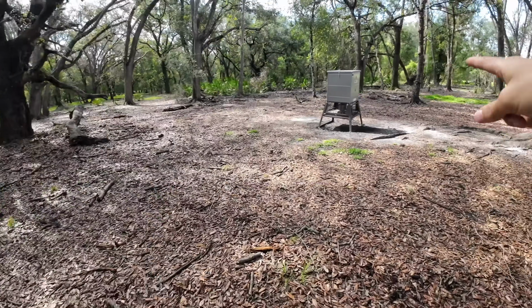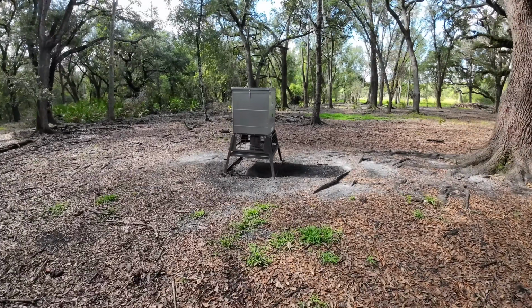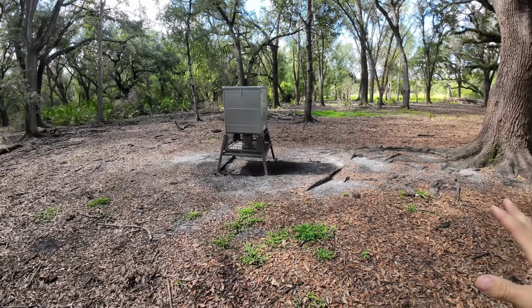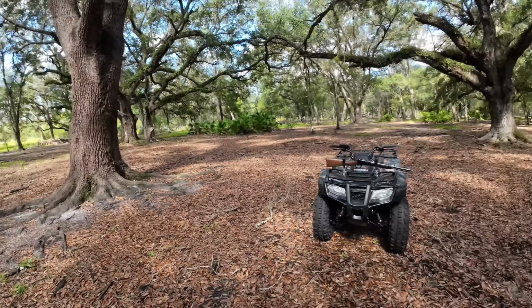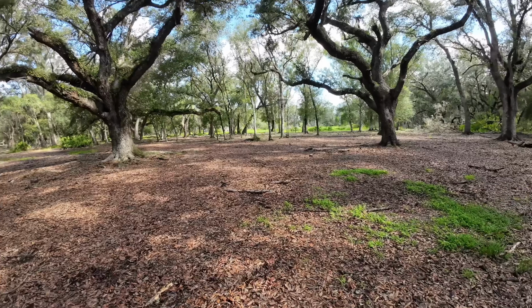But I got this feeder right here. I'm gonna put some corn in it. I'm gonna turn it on. It goes off at the same time every night, and so if it's consistent enough, these hogs should start coming in. And I've got my tree stand right there about 30 yards away, which is just perfect.